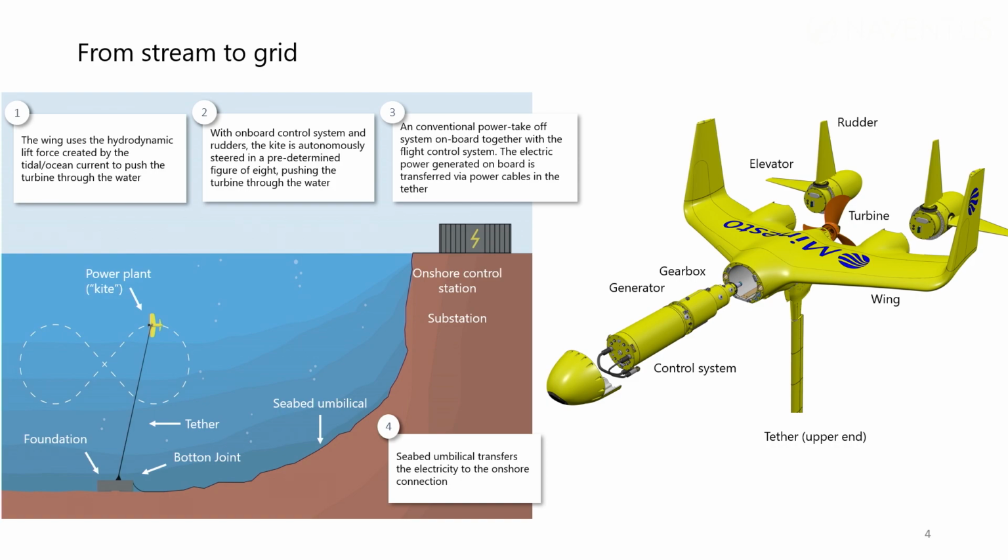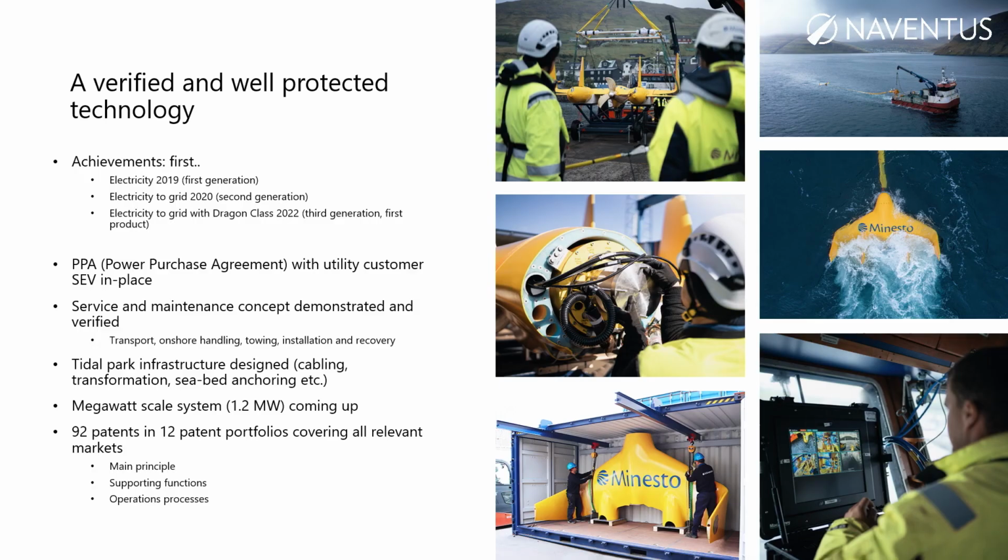And this is the exact setup we have in the Faroes. It's difficult to show you pictures because it's in the black ocean, but it's there and it's generating electricity. And it's not only about flying the dragon, it's about taking care of it as well. So the whole support, service, maintenance, logistics aspects of it is something that we worked significantly with over the years. You see some pictures from onshore handling, from logistics transport of the 100 kilowatt machine, and the most important aspect, the ocean logistics, when you tow it in and out to production when you've serviced the system.